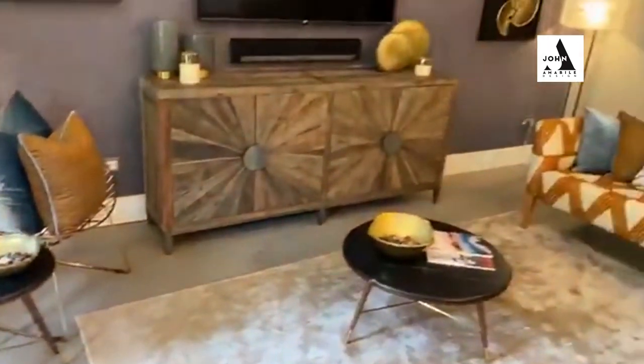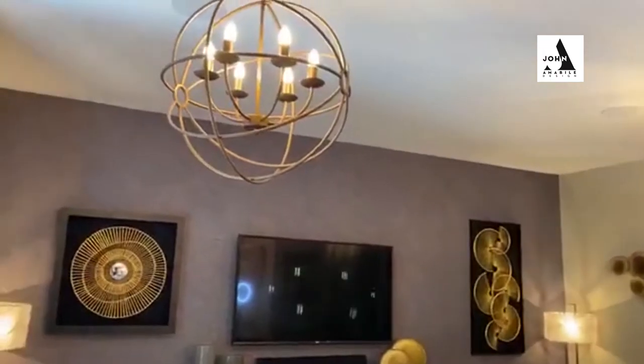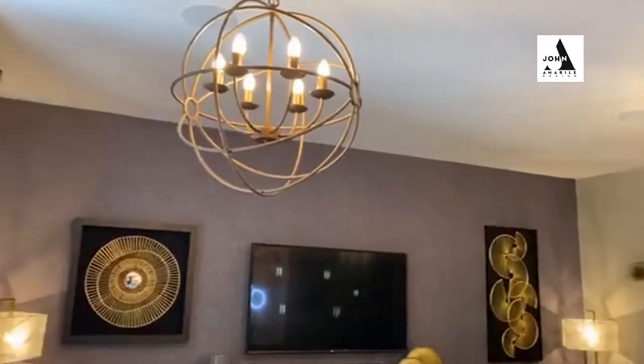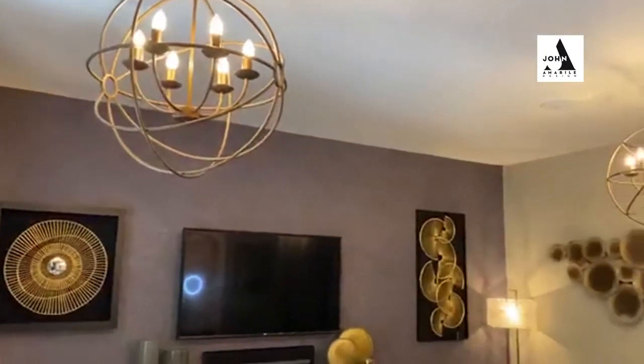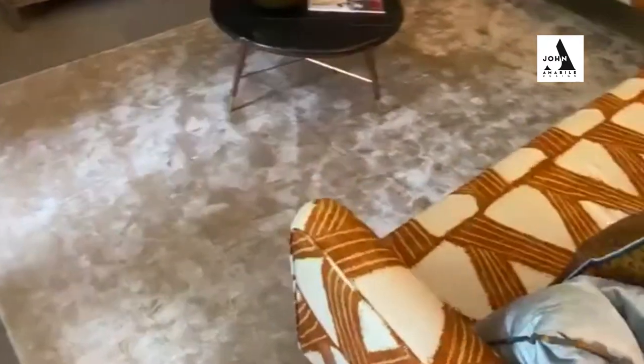So the lighting has all been sourced from Cotterill Light Centres, who are my go-to shop, Cotterill and Co. on the internet. The rug is from Designers Guild. I'm answering the questions as fast as I can as we go.